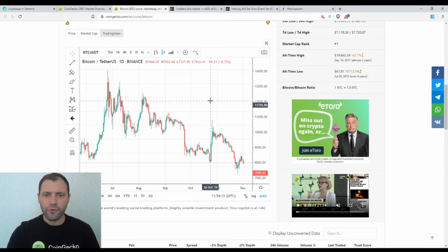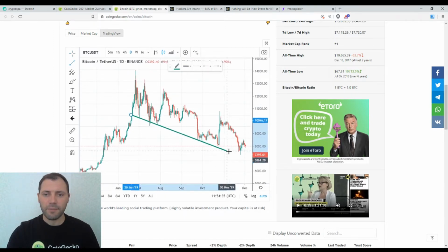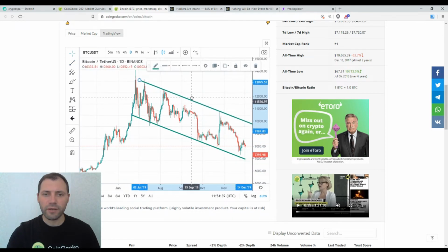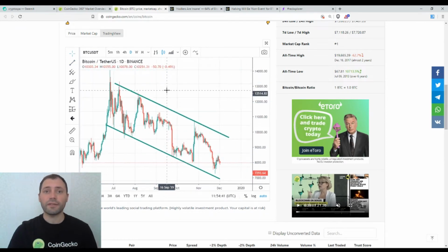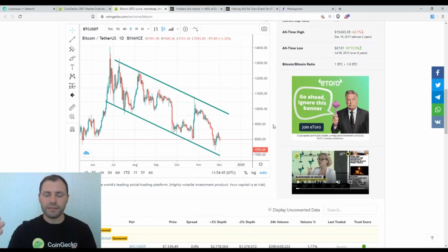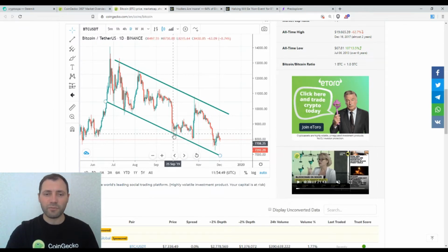Nothing new on the chart. Just to remind you once again, price of Bitcoin has been fluctuating within the descending channel, and we know that the descending channel actually is a downtrend. So price of Bitcoin has been fluctuating within this descending channel. Sometimes it rebounds from the lower line.